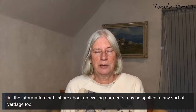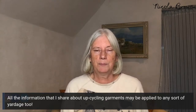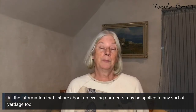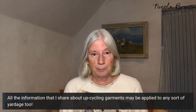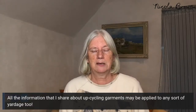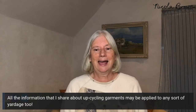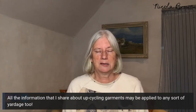Many questions that you may ask, for example, about the best vegetation to eco-print with, I'm going to answer tomorrow. But it's important to say that all the information I share today about upcycling garments, about setting up your dirty pot, and about preparing your garments, all of that information may be applied to preparing fabric as well. So although the main focus of this particular free bootcamp is about upcycling garments in a health conscious and an environmentally mindful way, this information applies to fabric.